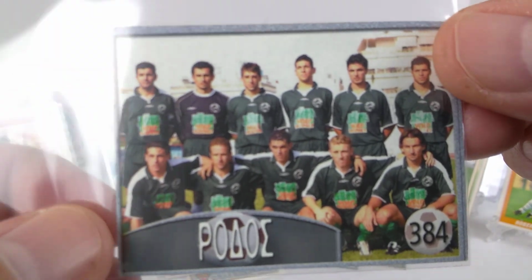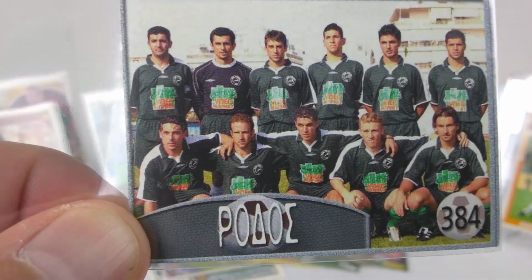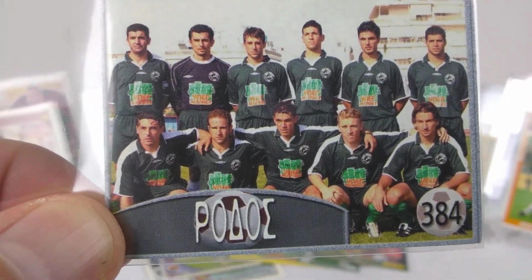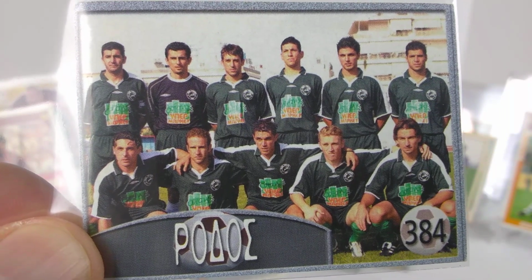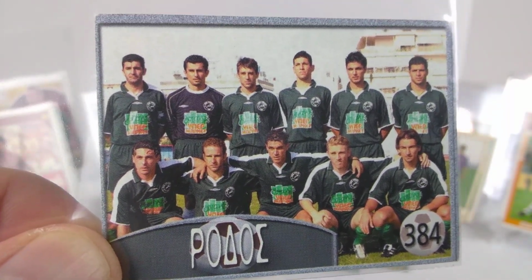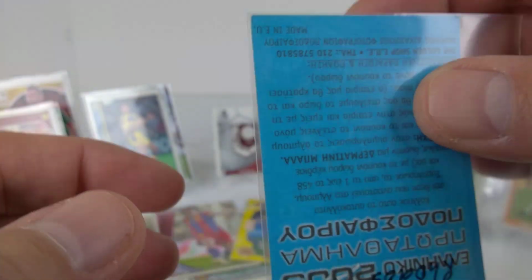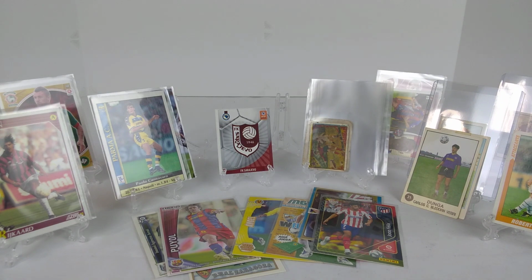Soccer collectors really like team cards. And that is the team for Rhodes, where the Colossus was. Yes, Rhodes. Sometimes the lower division teams like Rhodes, all you get's a team card in some sets, and I think all there is in this set are team cards for the lower divisions.